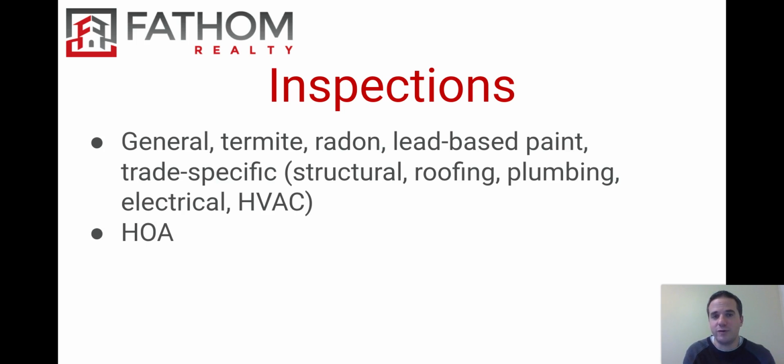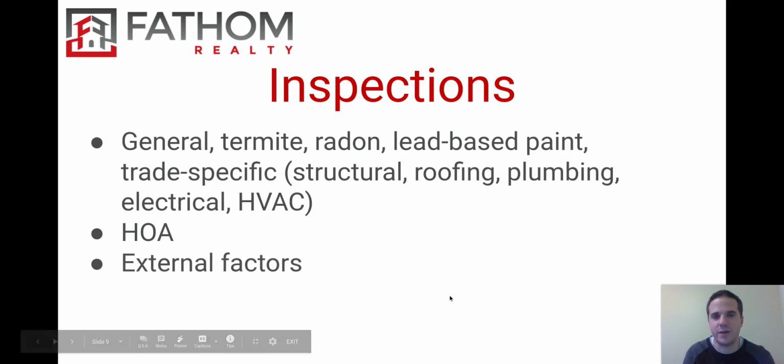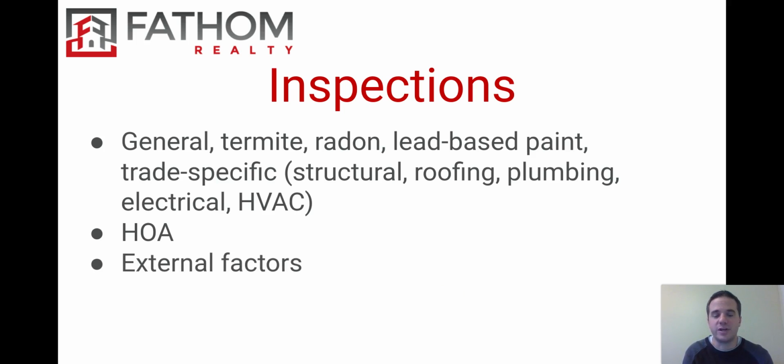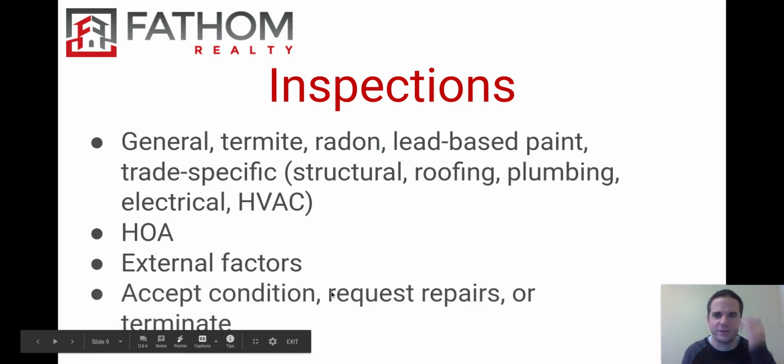They can also review the HOA documents if you are part of a homeowners association. So you want to make sure you provide that in a timely fashion. That's also legally bound in the contract with a certain timeline as well. And the buyer's also going to research any external factors. They may look at crime rate or sex offender registry or school ratings or anything else that's important to them. Maybe there's some sort of a new commercial development or a new highway system being put in nearby that may affect their decision to purchase the home. Those are all external factors that they're going to consider.